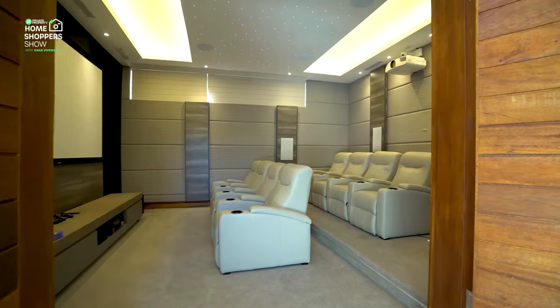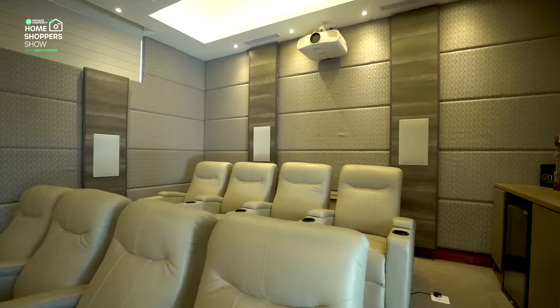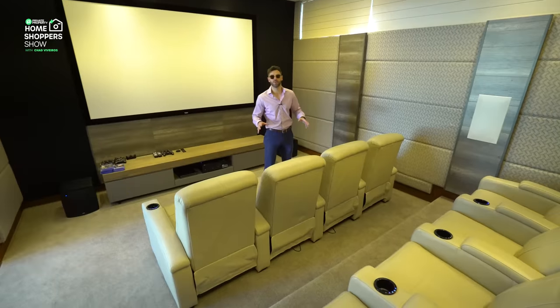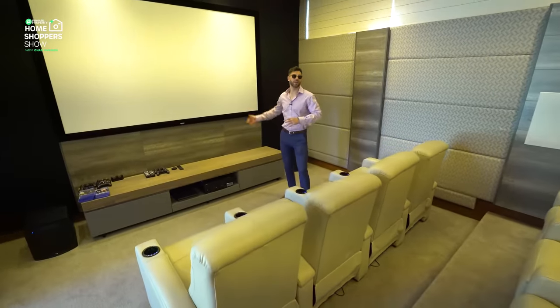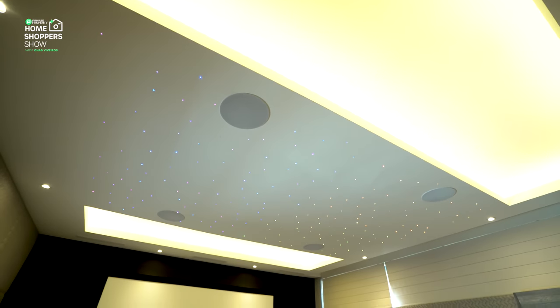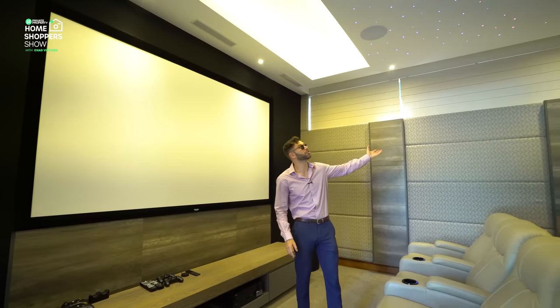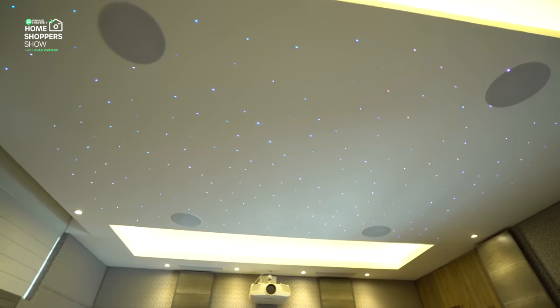Let's paint a picture of what having a movie night in a home this incredible feels like. As you can see, we've got 8 seats, all of them reclinable. You've got your projector behind me, massive projector, speakers all in the ceilings, beautiful lighting elements, and not only the bulkhead lighting that you see illuminating, but also this starry sky that stretches across the ceiling.